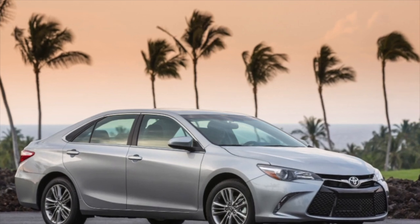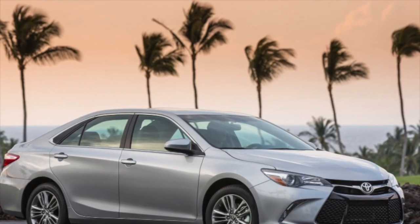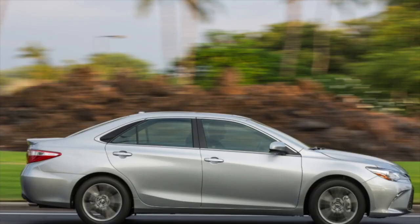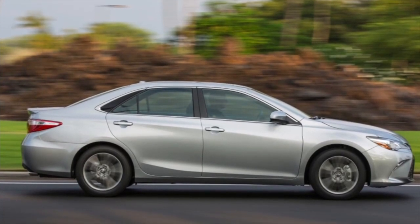Toyota Camry of the 7th generation XV50, 2011-2017 years of release. Good day. If you are wondering is it worth buying a 7th generation Toyota Camry and what problems you may encounter during operation, then you are at the right place.